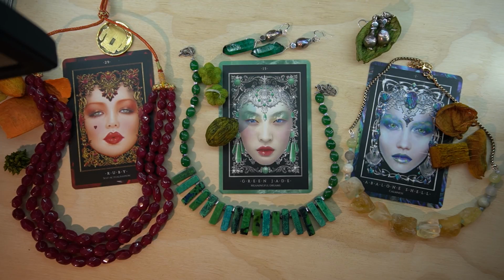Money stone, absolutely. I always keep some close by, and I just love the feel of them. I love green. I feel like it's so verdant and rich. I love them. So let's see.